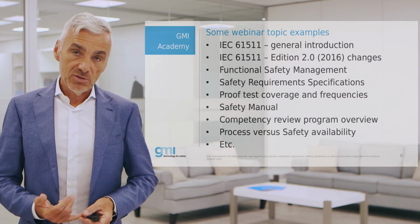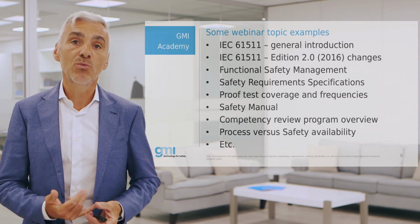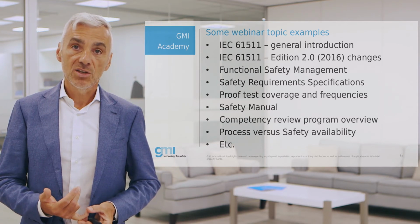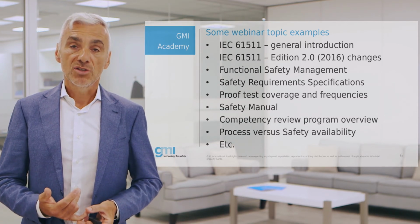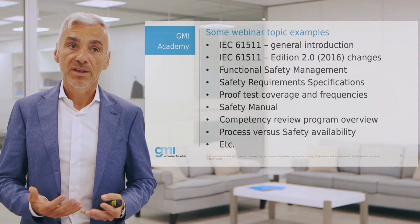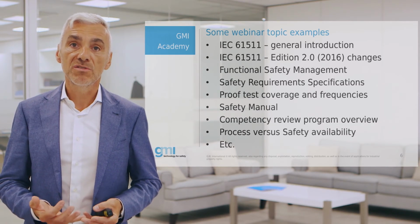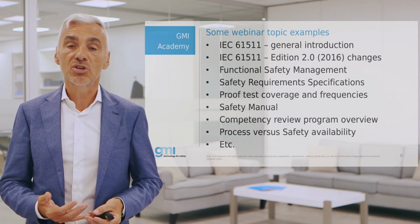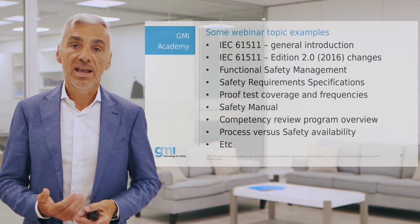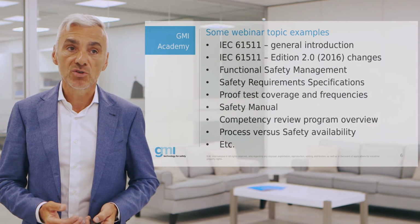The other topic that I would like to highlight here is the proof test coverage and the proof test interval. We have a dedicated webinar for that because, frankly speaking, if you don't test your safety instrumented function sufficiently or qualitatively enough, then your safety integrity level or your risk reduction factor cannot be maintained over time. I will give you some examples of what you have to be aware of in order to achieve a safer, better working safety instrumented function.